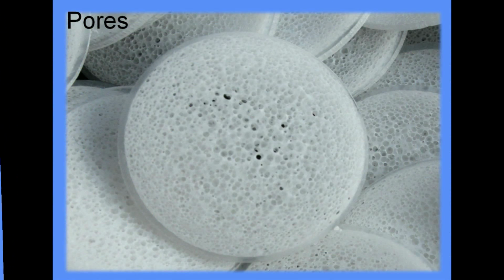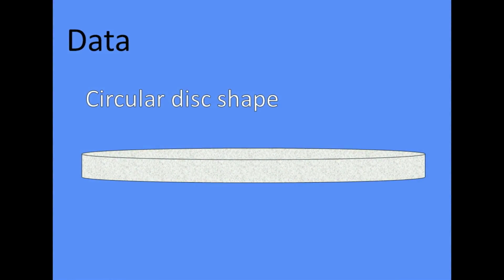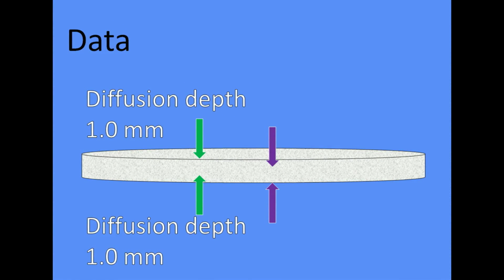Yes, for sure. See, the dimensions of the Mutag BioChip are similar to a €1 coin. Please take this Mutag BioChip and hold it up into the light. You can see the detailed pore system, which is accessible from both sides of the chip. You must also note that the chip has an average thickness of approximately 1 millimeter, so the organisms are optimally provided with substrates from both sides of the chip.